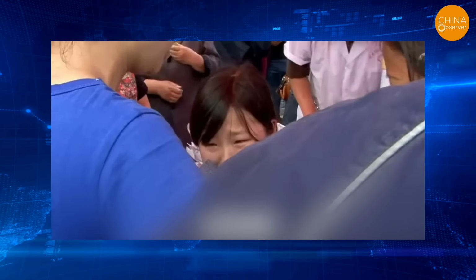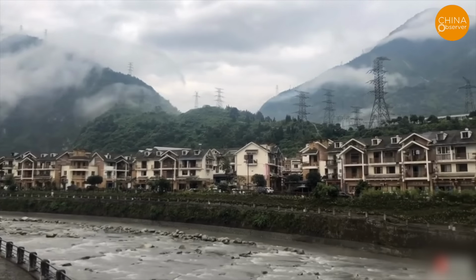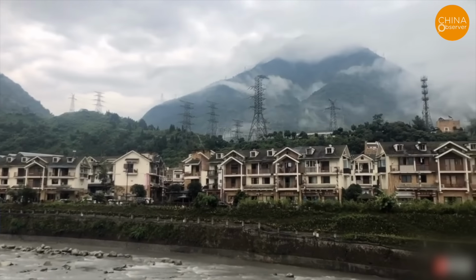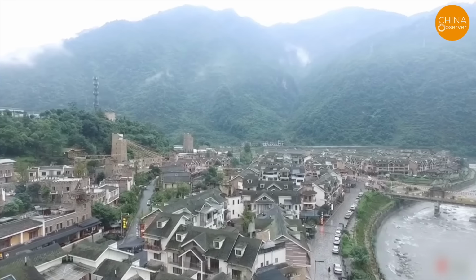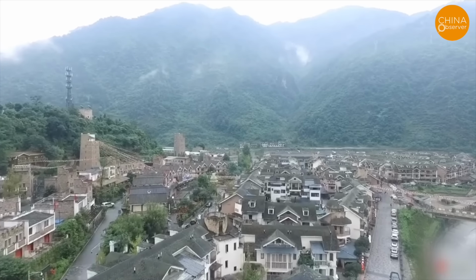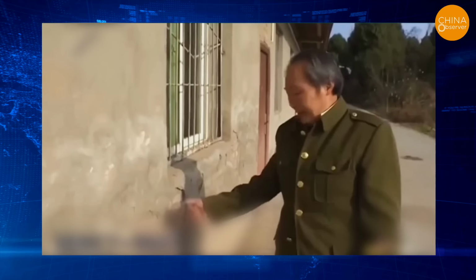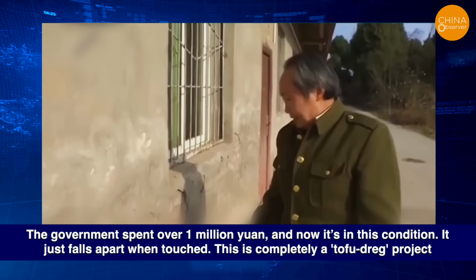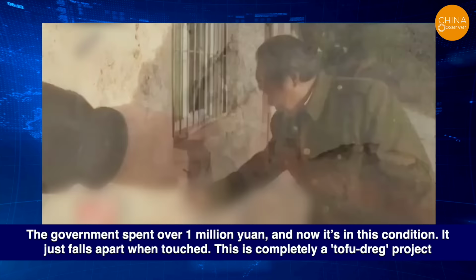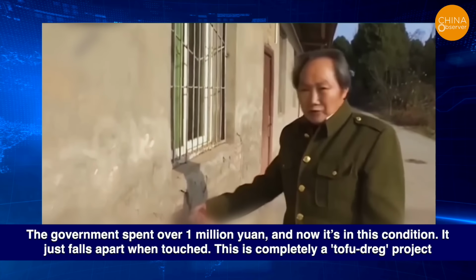The 2008 Wenchuan earthquake revealed the dangers of tofu-dreg projects, which caused a massive loss of life. People should have learned from this disaster that when they build in earthquake-prone areas, housing quality should be the highest priority. However, even after the earthquake, the relocation housing built for reconstruction turned out to be tofu-dreg projects, and many villagers preferred to live in unsafe homes rather than to move into those so-called safer relocation houses. The government spent over 1 million yuan, and now it's in this condition. It just falls apart when touched. This is completely a tofu-dreg project.